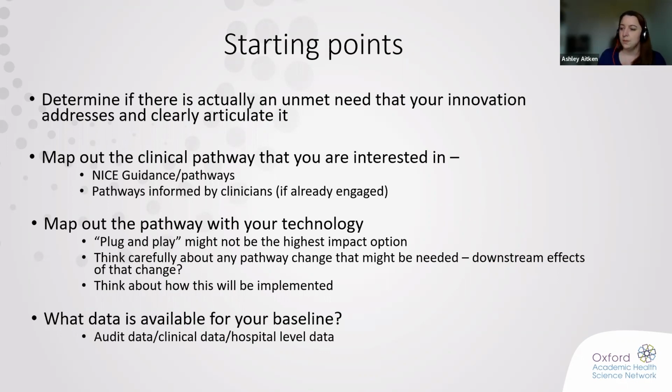a bit more simple. And then once you've got that, you can run it past a clinician who will tell you if that is how it works in their trust, or they can help you map it out if it's something that NICE doesn't have to start with. And then take that pathway and put your technology into it and see if you can change that pathway to make it more efficient.